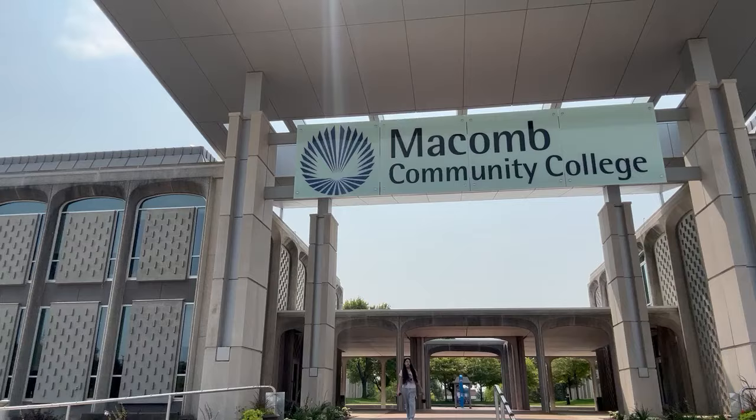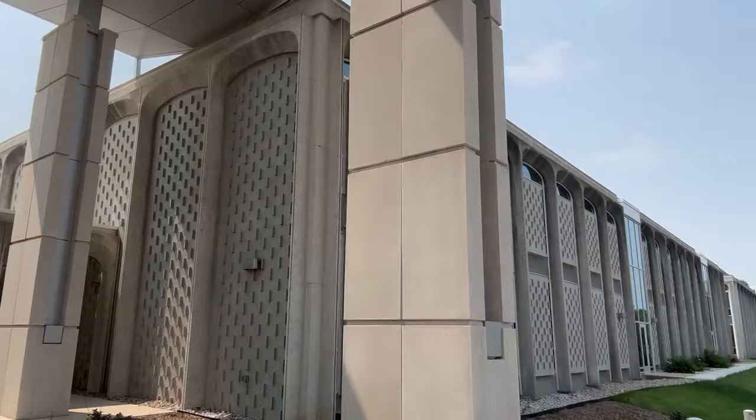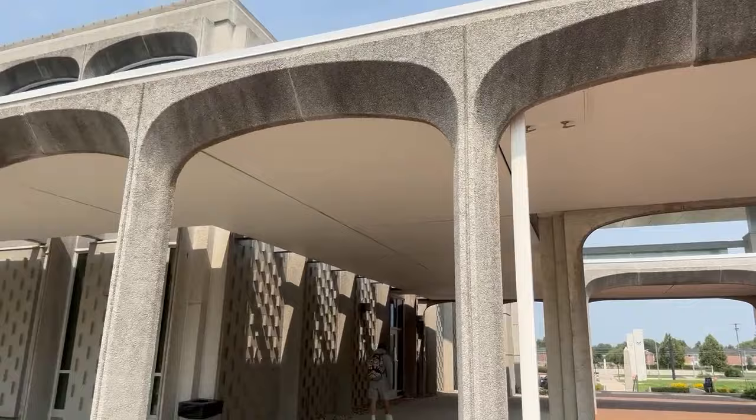So this first area that we're going into, this courtyard, is surrounded by a bunch of buildings, and there's a bunch of different programs that we have in here. For example, this is where you can go to register in person. Gosh, I should know what's in all of these buildings. I really don't. But I think this is where some of the accounting classes are. And I know some of the art classes in fine art are over in C building over here.